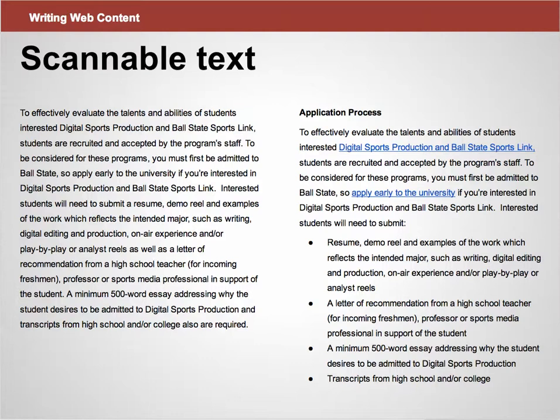I don't want to read however many words this is. If I look to the right, I know exactly what's going on, even if I just read the bold words, the bullet pointed words, and the hyperlinks. Application process, digital sports production, apply early to university. Okay, this is an application page for the digital sports production at Ball State for the university. What do I need? Resume, demo reel, and examples, letter of recommendation, 500-word essay, transcripts. I can read a quarter of the words in this example and still understand what's going on.